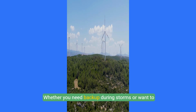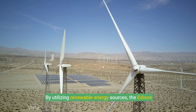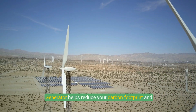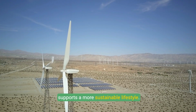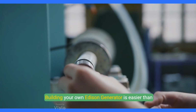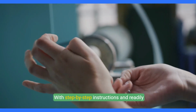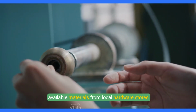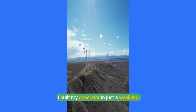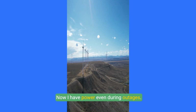Whether you need backup during storms or want to live sustainably, it offers freedom. By utilizing renewable energy sources, the Edison generator helps reduce your carbon footprint and supports a more sustainable lifestyle. Building your own Edison generator is easier than you think. With step-by-step instructions and readily available materials from local hardware stores, anyone can do it. No engineering degree required. I built my generator in just a weekend. Now I have power even during outages.